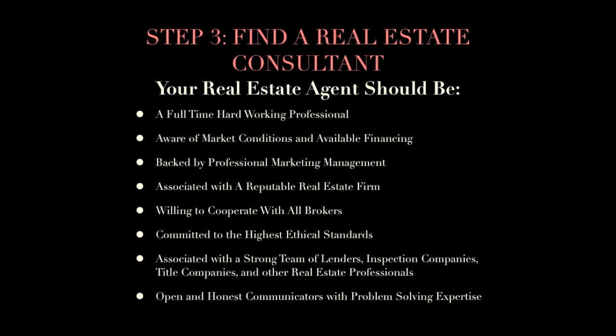They should also be aware of market conditions and available financing. Those are two items in the real estate industry that are ever changing, and it's very important for a real estate consultant to be on top of those changes.